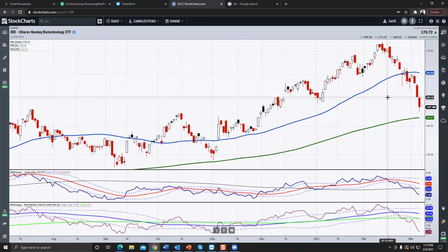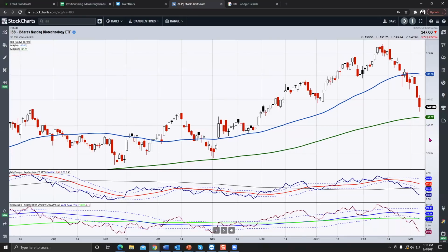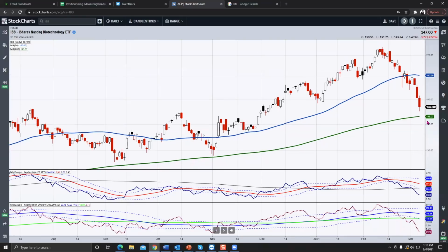So at this point, we've got one thing going for IBB, and that is the 200-day moving average coming in just another $4 lower. It may or may not get there. So if it consolidates around these levels for a while, what are you going to look for? You're going to look for some kind of upturn in momentum, and then I would risk no more than that 143.